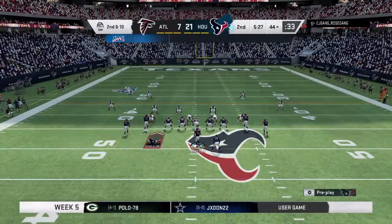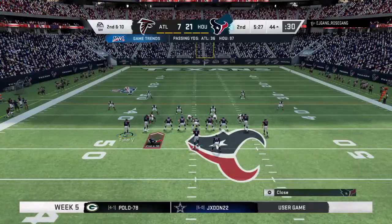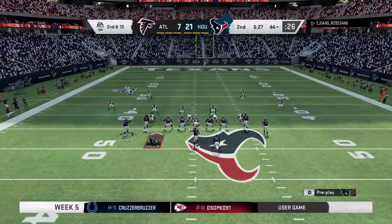After the incomplete pass, here now is 2nd and 10. Don't get nervous. Watch the safety creep. Everyone, 37's the Mike. Mike 37.